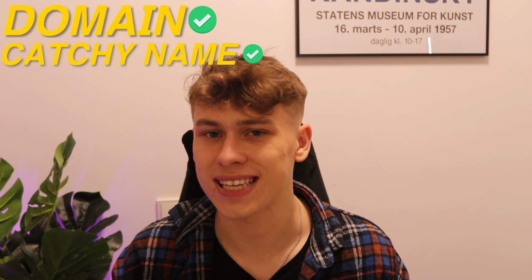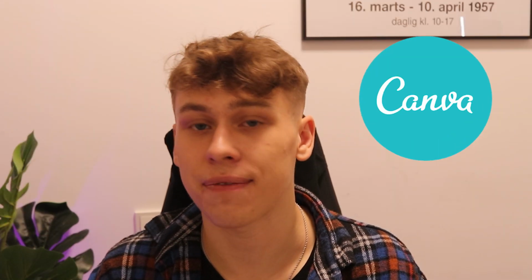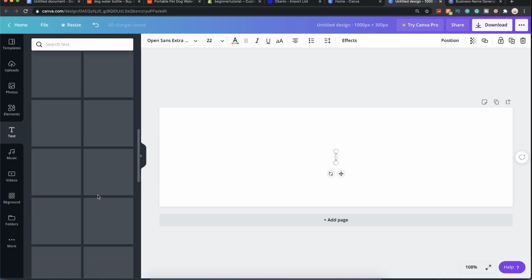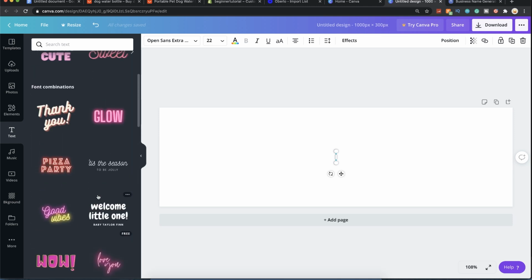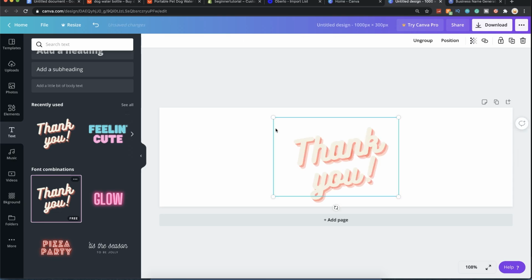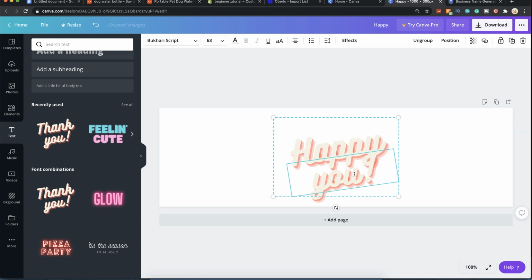And once we found the domain and brand name that we feel comfortable with, the domain is available, the brand name is catchy and memorable, then we want to head on over to Canva to create our very own custom logo. Now, this is super, super simple. So let's say our brand name that we chose is going to be Happy Pups. You'll see we have a lot of different options that we can use regarding the text for actual store creation, a lot of default text that we can already start using. So let's say we want to use a thank you right here, this one. And we're going to go with happy right here and pups right here.